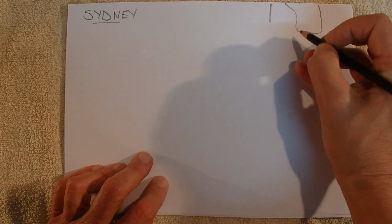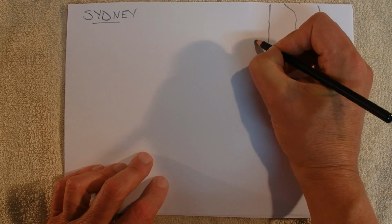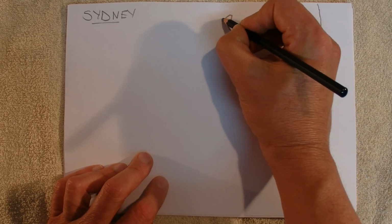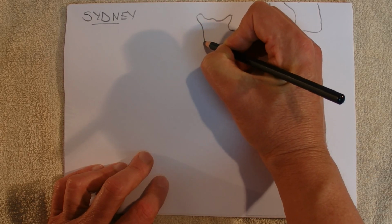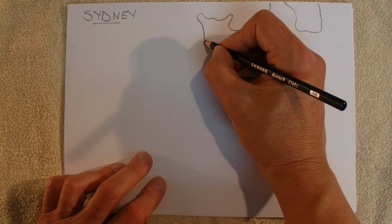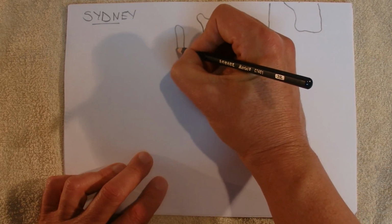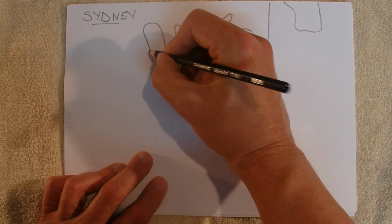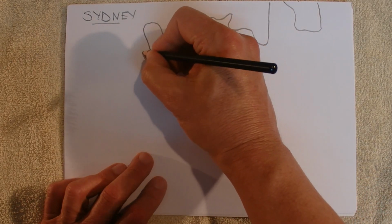And this is the coastline. I'm drawing the north coastline here, of the harbour, and it kind of goes around like that, and around a bit like that, and yep, there's lots of interesting little coves and inlets in the harbour, where there's a number of little harbour beaches that people go to.